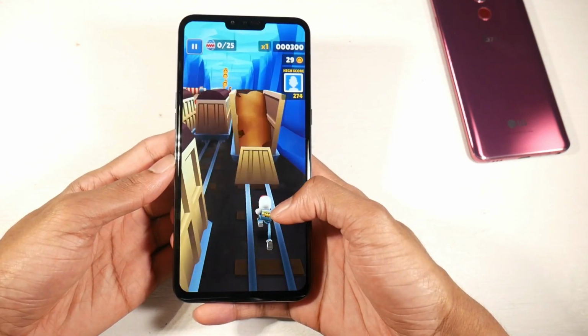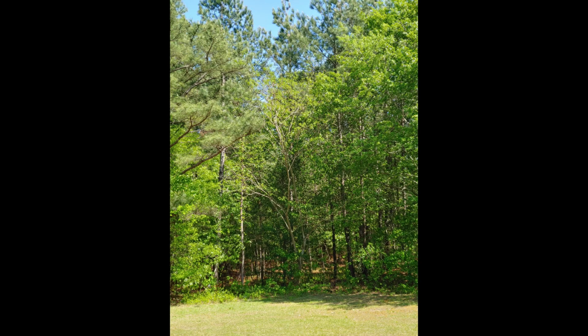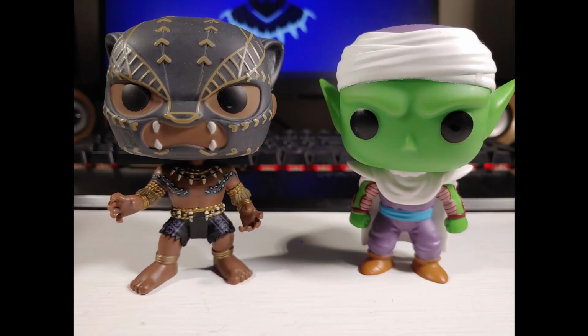You also have very good cameras on the V50 at 12 megapixel standard, 12 megapixel telephoto, 16 megapixel ultra wide with 4K video. You also have a dual camera setup up front, which is really nice. So that's why you have that space there with a notch, because you have a wide lens for taking group selfies and stuff like that. If you do a lot of that, then that is super beneficial.